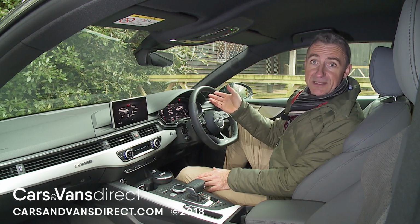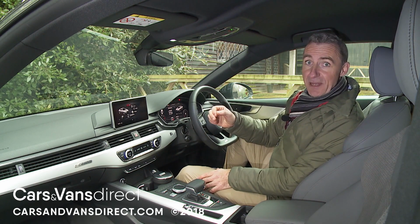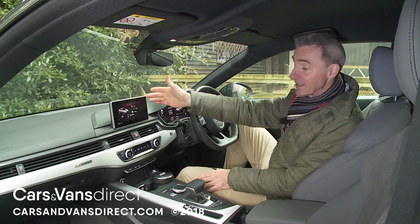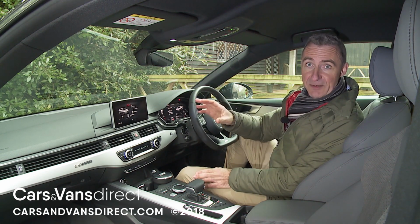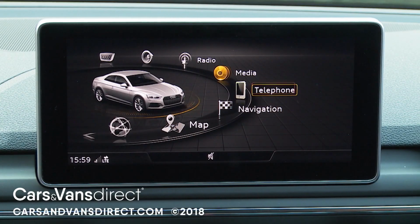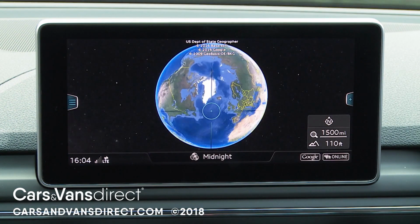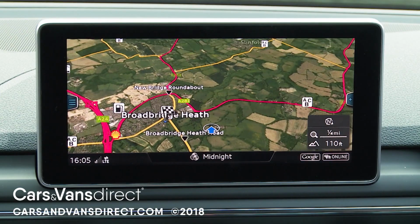Anything that this setup can't tell you will almost certainly be covered by the slimline MMI infotainment display that dominates the top of the dashboard. Now, it's 7 inches in size on standard models or 8.3 inches if you opt for the top MMI Navigation Plus with MMI Touch system that we're trying here, with its crisp 3D maps and responsive NVIDIA graphics.